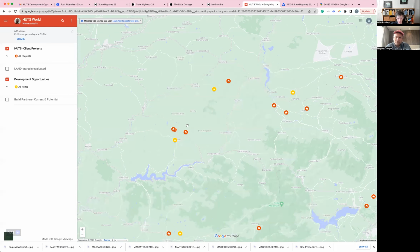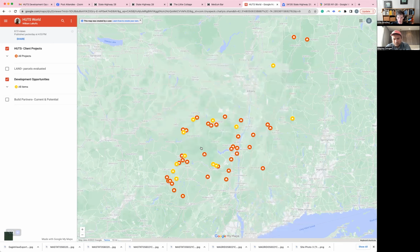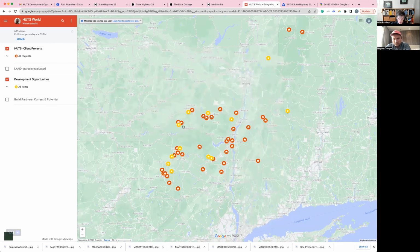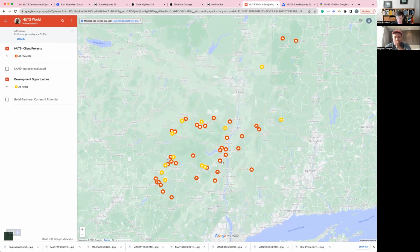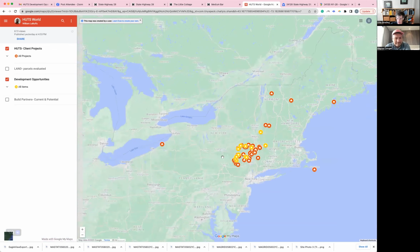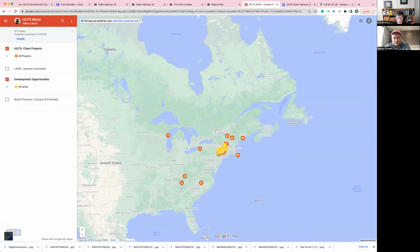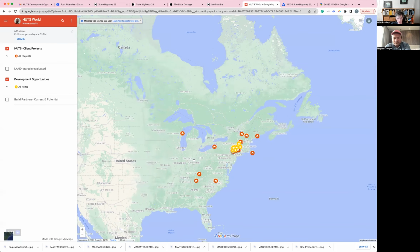So if you look at our HUTS world map here and our HUTSiverse, our development opportunity is actually right up here. It hasn't been put in, but it's right outside the town of Andes near the Pepacton Reservoir. And it's really right in our greater sphere of influence here. But of course, we have projects starting to pop up all over the East Coast and all over the country. So that's where we are right now.